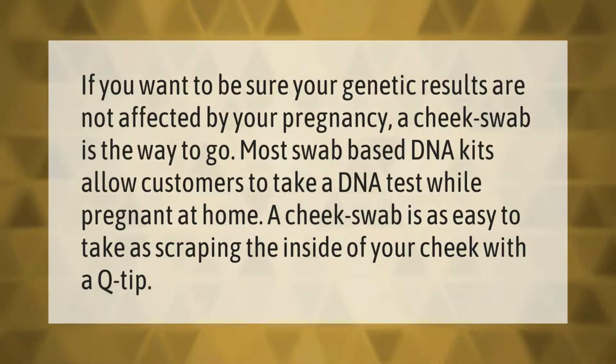If you want to be sure your genetic results are not affected by your pregnancy, a cheek swab is the way to go. Most swab-based DNA kits allow customers to take a DNA test while pregnant at home. A cheek swab is as easy to take as scraping the inside of your cheek with a Q-tip.